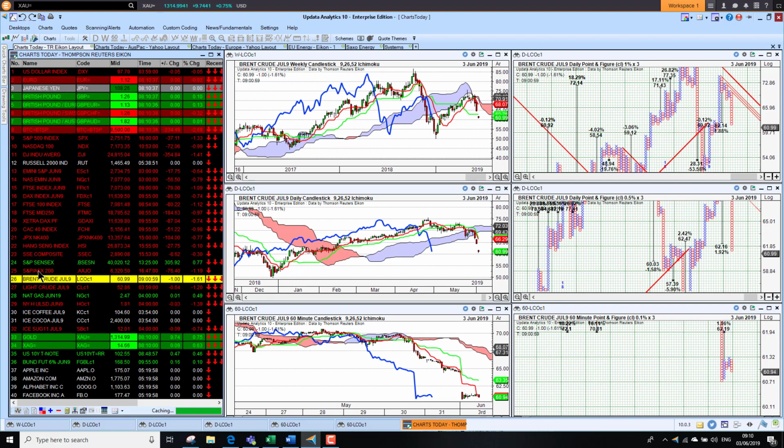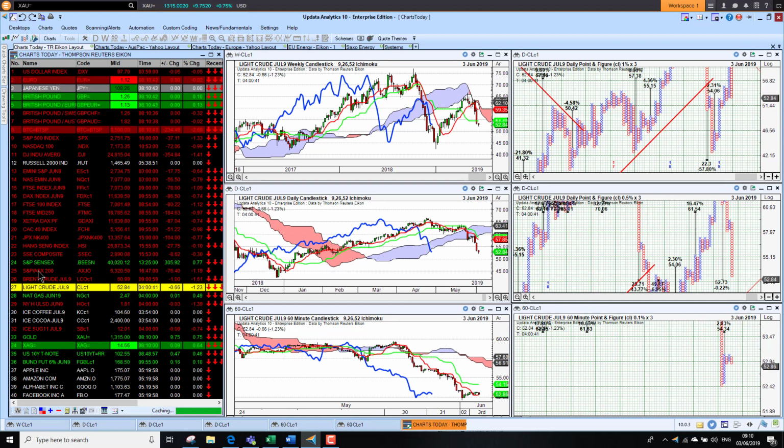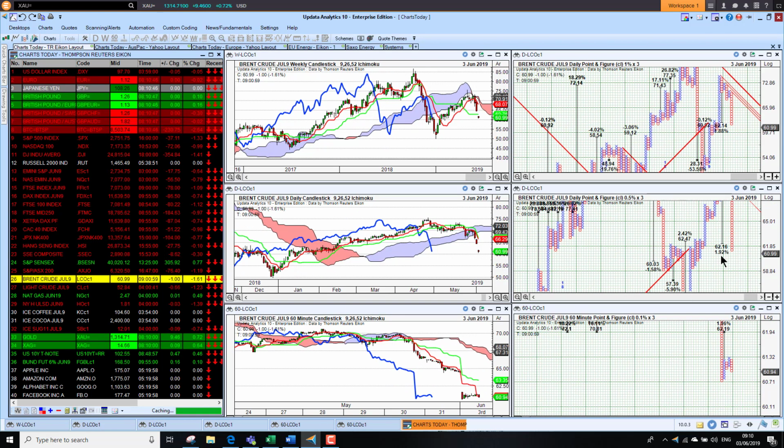So we're seeing the sentiment weighing heavily there. WTI down by 1.2%. Interestingly, on Brent, we had the downside target of 62. That's been met. We don't have any more downside targets there.